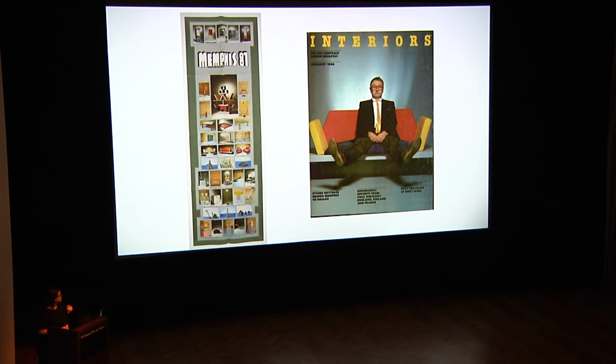And so Ettore Sottsass here wanted to translate those ideas into more commercial projects. And so he leaves to go on and found Memphis. And Memphis, of course, was the shot heard across the world in terms of design. It got so much press, and the collective was active between 1981 and 1988. It was not commercially successful, but became very well known.